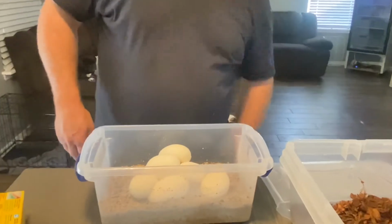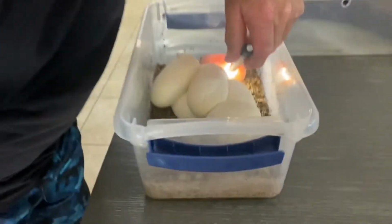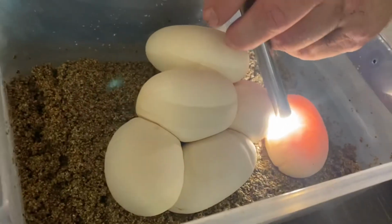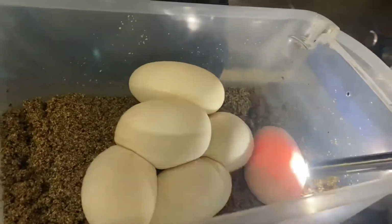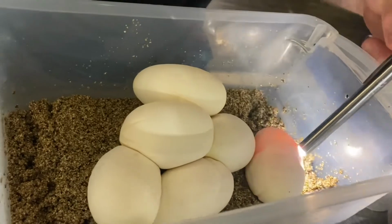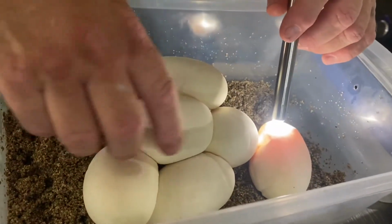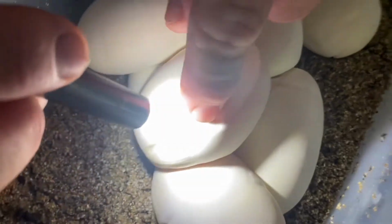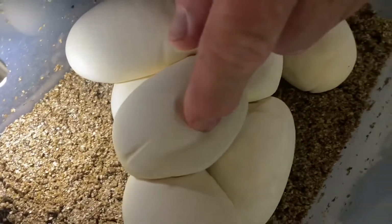I want to check this one. But why do they stick together? I mean, there's some people that pull them apart, it's just kind of risky. Oh, I see, because you could tear them. But somehow the moms have this internal glue, and if you can see in the camera, they're not like chicken eggs. They're not hard, cracked shells that you can crack. They're like leather. You can push them.